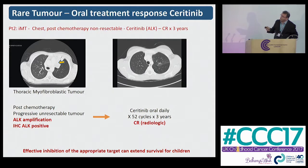This is a very rare tumour, and actually, interestingly, in paediatric oncology, quite a large number of our patients have very rare tumours. We're now finding that many of these have got an underlying molecular alteration. And in this particular myofibroblastic tumour, again, we can find a different type of ALK mutation where we can give this oral drug. And as you can see, there's been a very good response here for this metastatic lesion. Now, is this only going to be in small rare groups? Well, I think we're starting to get to the point where targeted therapies could have a major impact on some larger groups.